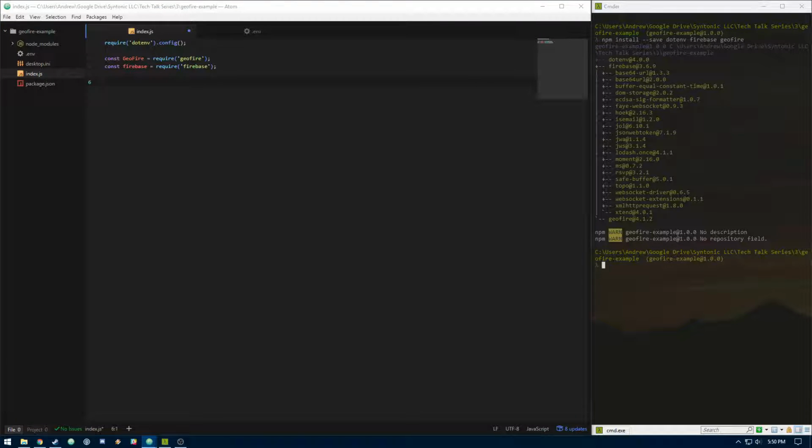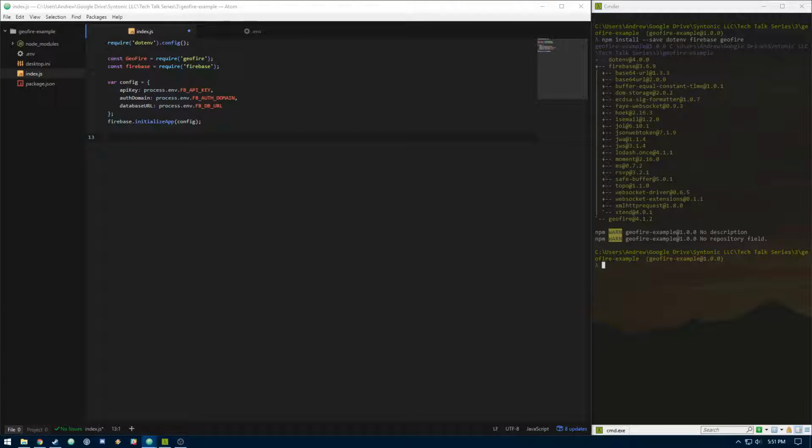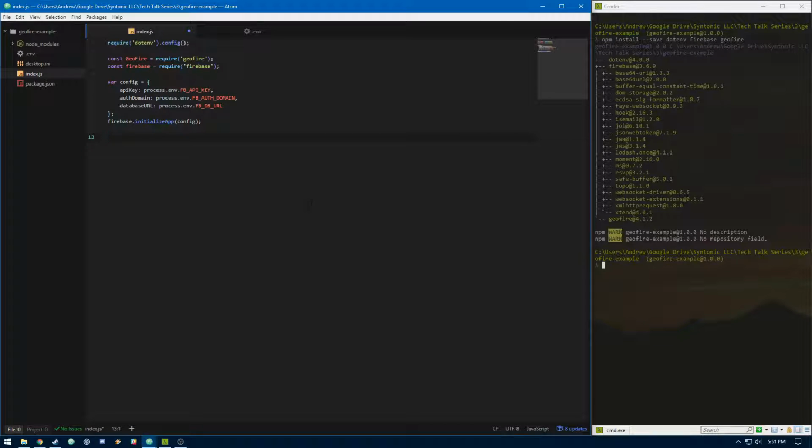Now we're going to have to do the configuration. It's going to look pretty much like this, assuming you followed along to this point. You're just going to create a configuration object with API key, authDomain, and database URL, and then call firebase.initializeApp with that object. Now I'm going to paste in some more code here, and then we're going to take it step by step and explain what it all does. So for this demo, I'll give an example for our own Firestream app.